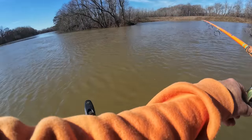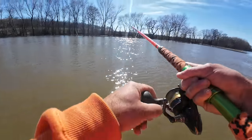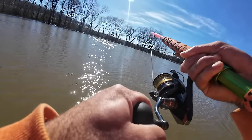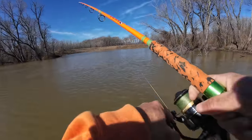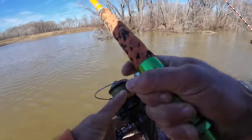What I'm doing is letting bait sink all the way down to the bottom. It's pretty clean out there in the middle. There are some trees kind of on the perimeter. And then we're just ripping it. Oh gosh, into a stick. Oh no. Just as I said, it was clean. See if you can go over there and get it off.